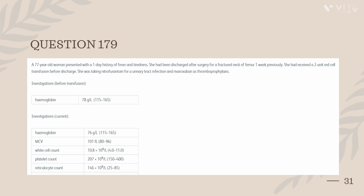Next question. A 77-year-old woman presented with 1-day history of fever and tiredness. She had been discharged after surgery for a fractured neck of femur 1 week previously. She had received 2-unit red cell transfusion before discharge. She was taking nitrofurantoin for a urinary tract infection and rivaroxaban as thromboprophylaxis. Investigations before the transfusion, Hb was 78 gram per liter, and now it is 76 with MCV high.